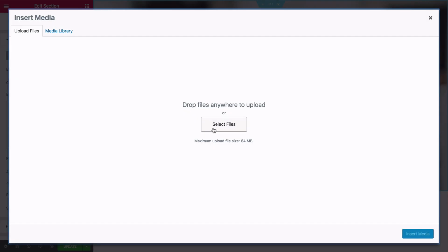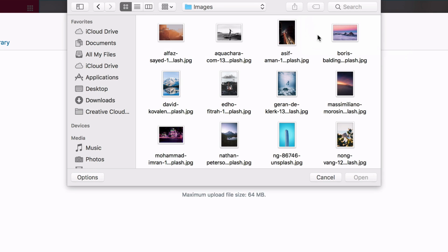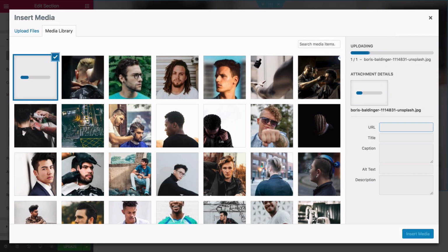Upload Files and Select Files. Find the file you downloaded and choose an image that you'd like to use as your header. I'm going to go with this one. Now it uploads into your media library.